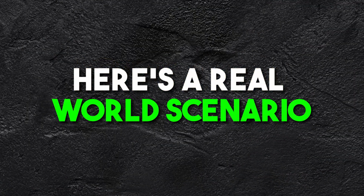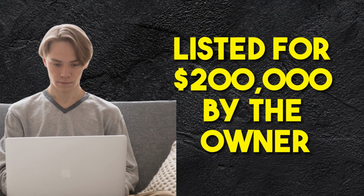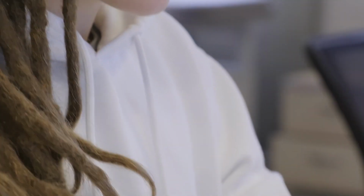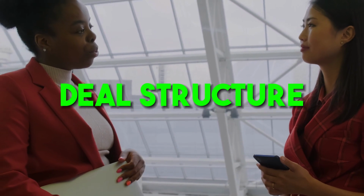Here's a real-world scenario. You spot a house on Zillow listed for $200,000 by the owner. It's been on the market for months, hinting at the seller's motivation to close the deal. You reach out, expressing interest in owner financing. Remember, it's not about the property's condition, it's about the deal structure. Don't judge a book by its cover. Focus on the potential and the terms you can negotiate.